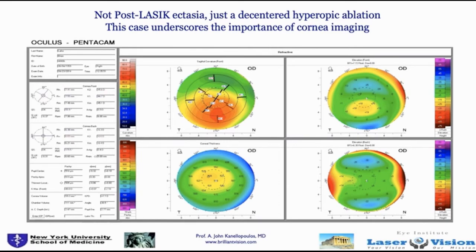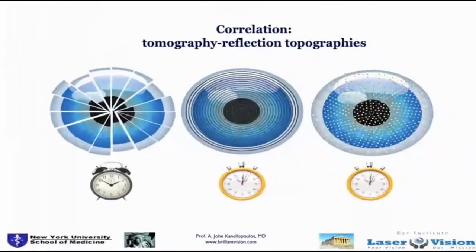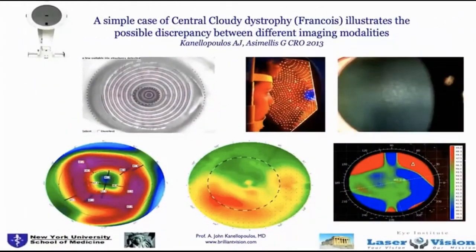So does this patient need cross-linking? No. What does this patient need? A topo-guided fix. Or if you can do it wavefront-guided, a wavefront-guided fix. But it does not need cross-linking. It is fixable. It's a problem of the laser or the surgeon, but it's not ectasia. So this is why we should be careful to read what we're seeing.